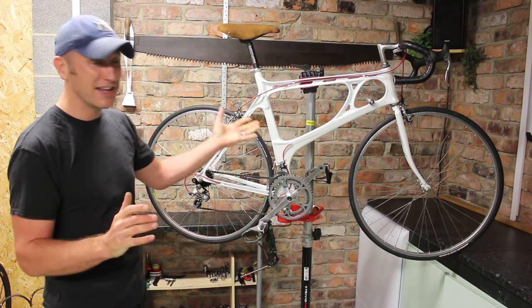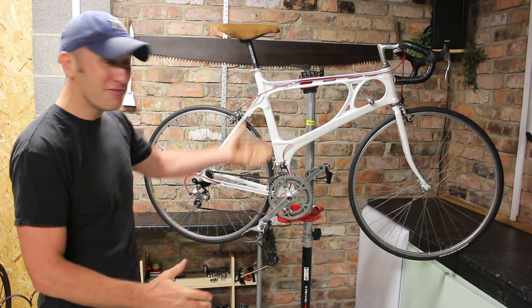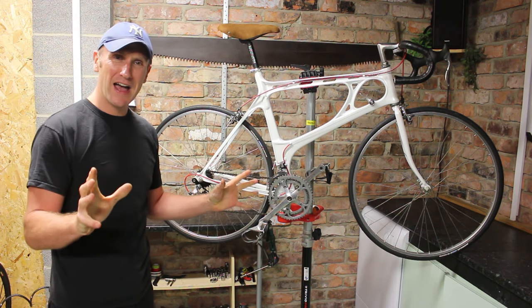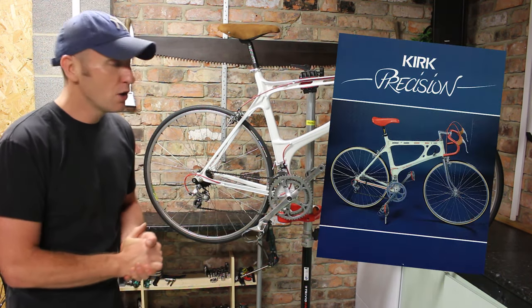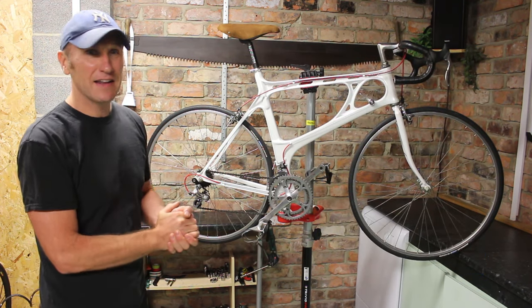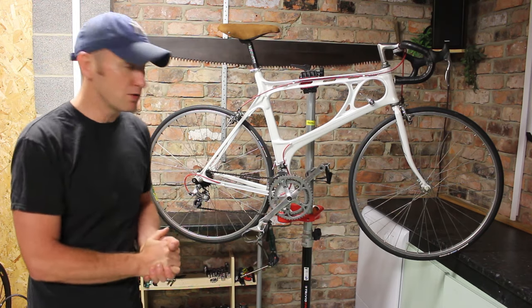But yes, I'm really, really happy that I've got hold of this bike. It's in really, really good order. So what are we going to do with ours? I've seen somewhere an original poster, which I want to try and copy and basically keep the feel of this bike, how it was in that poster.